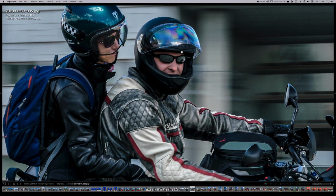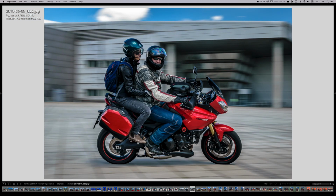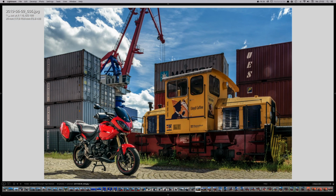Face a little unsharp, but well, anyhow, that's really good job. Okay, we moved to another location.